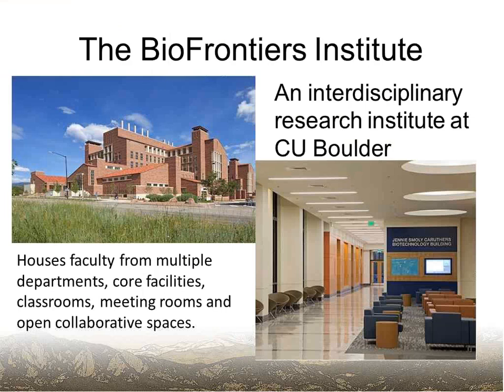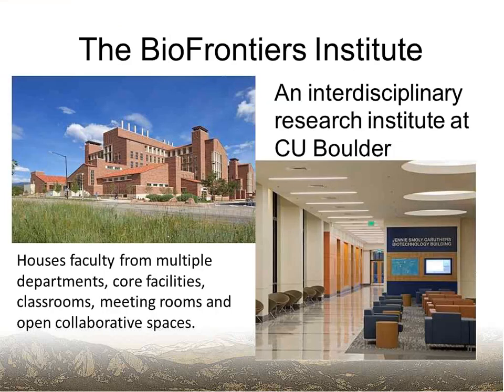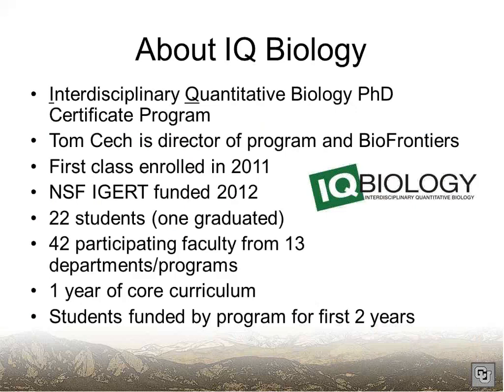It is an interdisciplinary research institute at CU Boulder. The building that you see here is the Ginny Smalley Carruthers Biotechnology Building. It was just opened about a year and a half ago, and it houses faculty from multiple departments. It has a number of core facilities, classrooms, meeting rooms, and also open collaborative spaces. And this is the environment that is also the home to the IQ Biology students and programs.